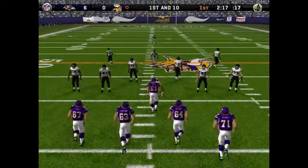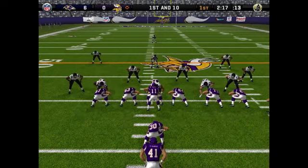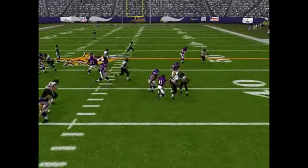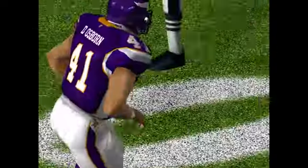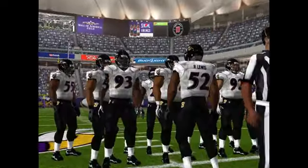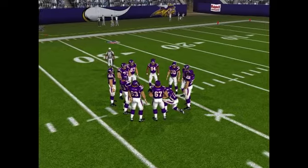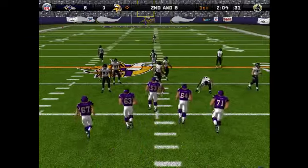Ball on the 40-yard line. Number 41 is the deep back. A little misdirection. Webb is there for the tackle. I know they didn't get much, but it's all about making the defense respect the fact that you're willing to run. Ball on their own 42. Ball on the 42-yard line.